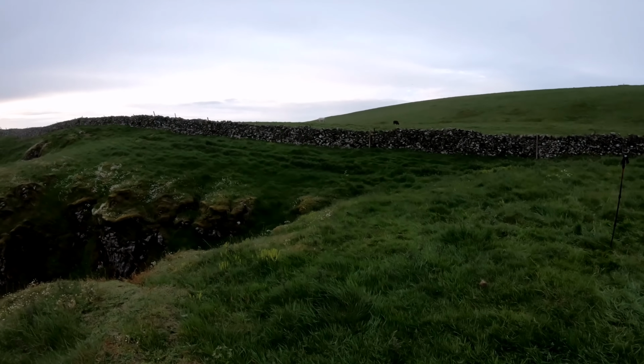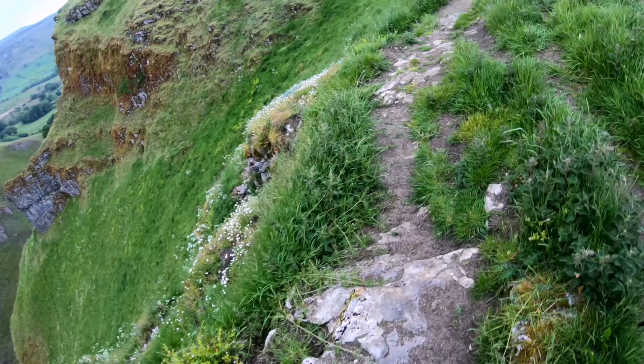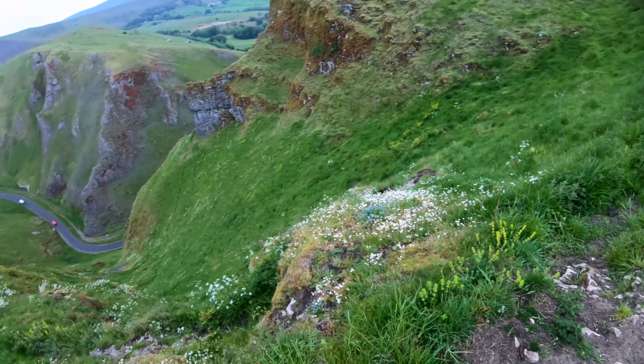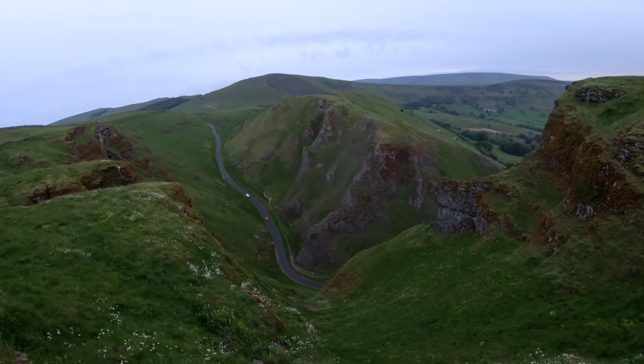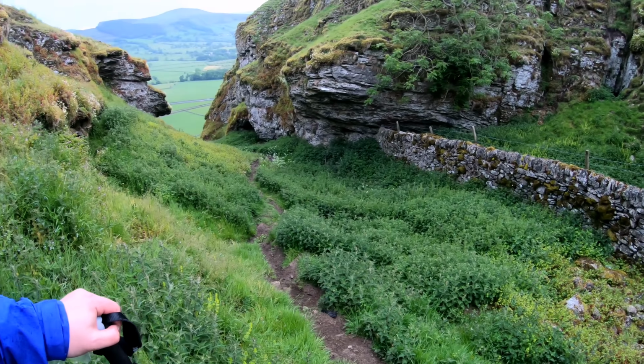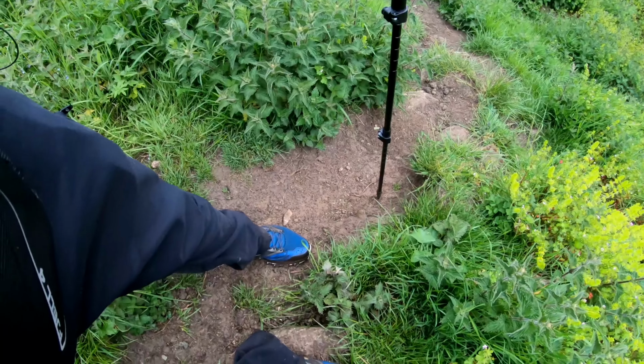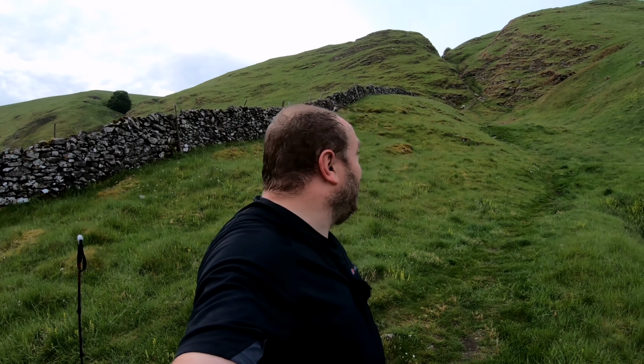So we're going to head back now along this track, and that should take us down past Peveril Castle and Cavedale. I didn't plan on this. It's really steep up there, but I'm impressed with the grip on the trail runners. Well, that wasn't quite what I expected.